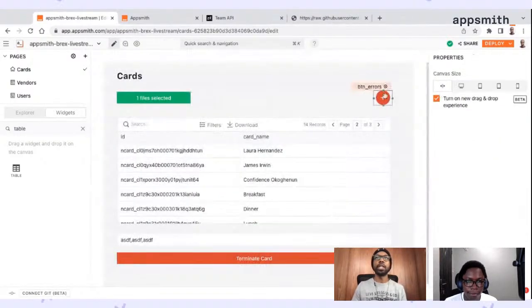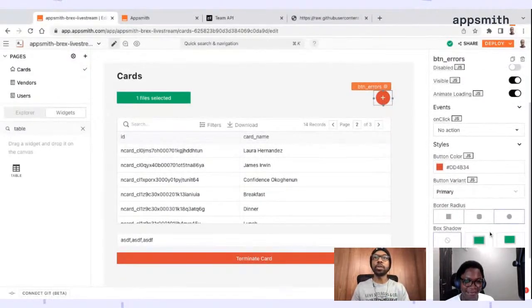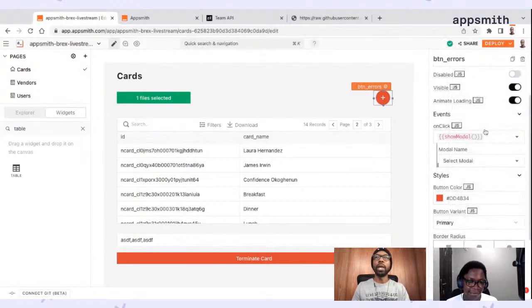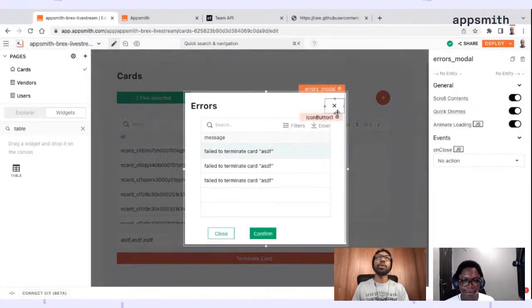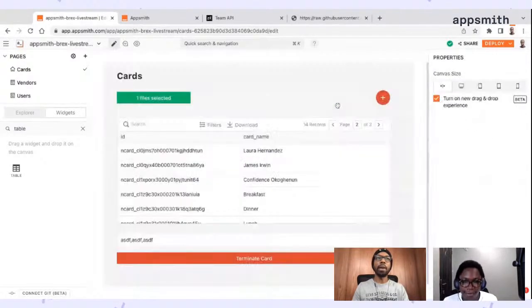So close, and that's basically how it will work. We will have any errors. We'll have to click here. The last part, to actually open that modal, is pretty simple. We can open a modal, and then we can find the errors modal that we just created. So here we go again. And now you see it displays if we want to see what kinds of errors happen.